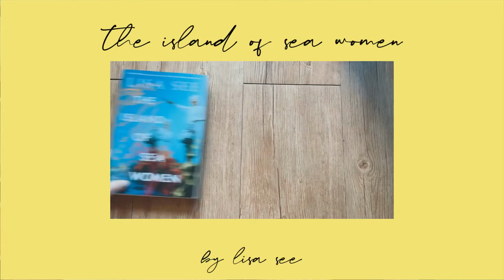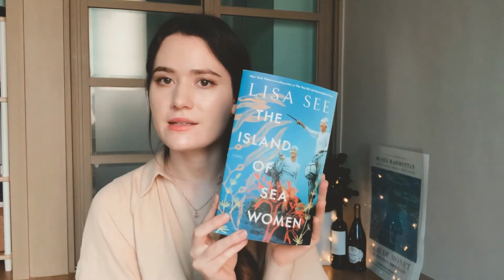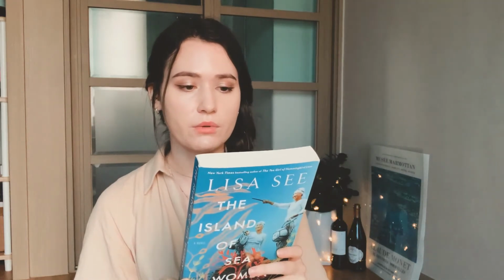Another Korean lit book that I have is The Island of Sea Women by Lisa See, and this actually is quite a chunky book. On Jeju-do, or Jeju Island in Korea, there are these sea women, more middle-aged, slightly older women who are sea divers. You can usually see them if you go to Jeju-do, or if you are just along the coast of Korea, you can usually see some of them, and it's just a very fascinating part of Korean culture and history that I want to learn more about. So yeah, I'm excited to learn more about this. I believe you actually follow some of the women.